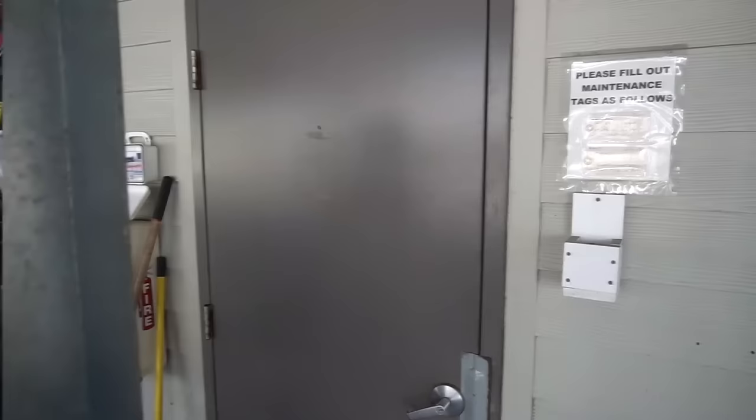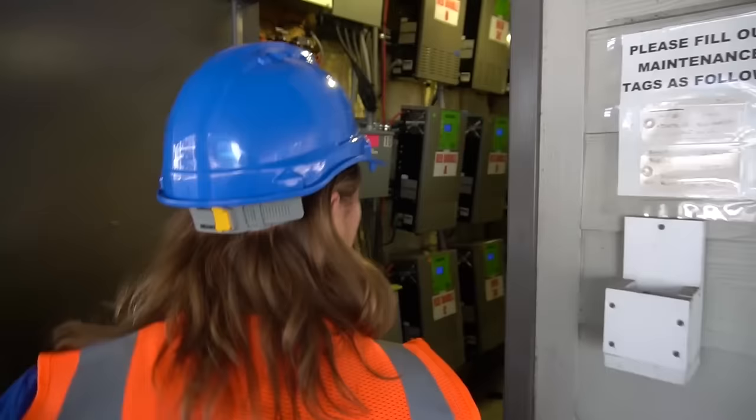All right, my friends. Now we get to go behind the scenes. Of course, the track and these go-karts takes a lot of work to operate them. This is where it happens. Come on, check this room out. This is really cool. Look at all these things.